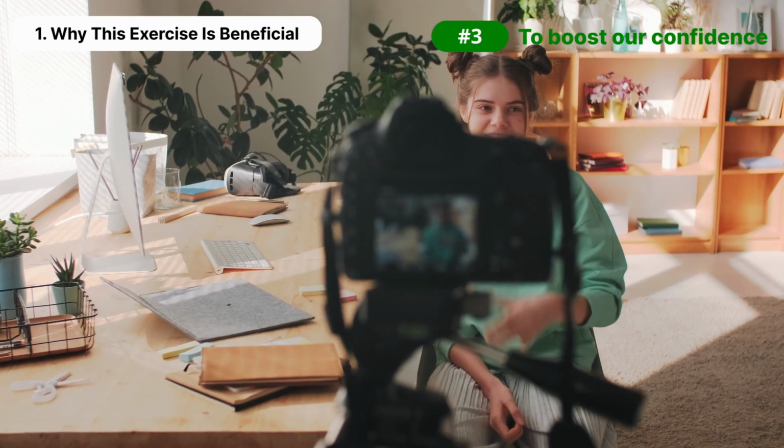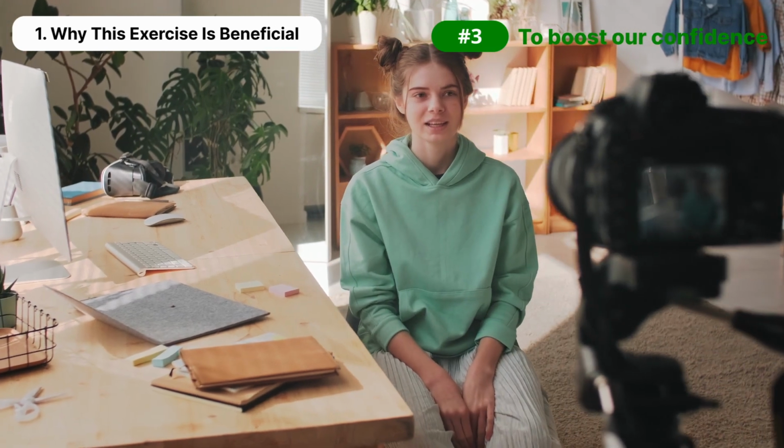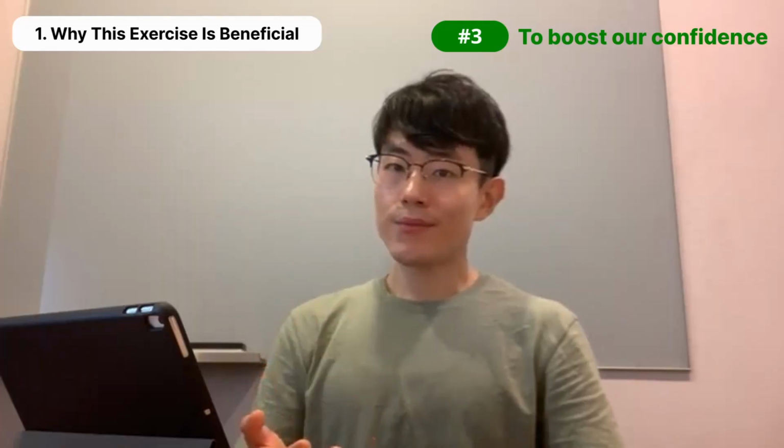Recording ourselves talking, whether it is voice recording or video recording, is a great way to give ourselves a sincere and genuine feedback and track our progress.